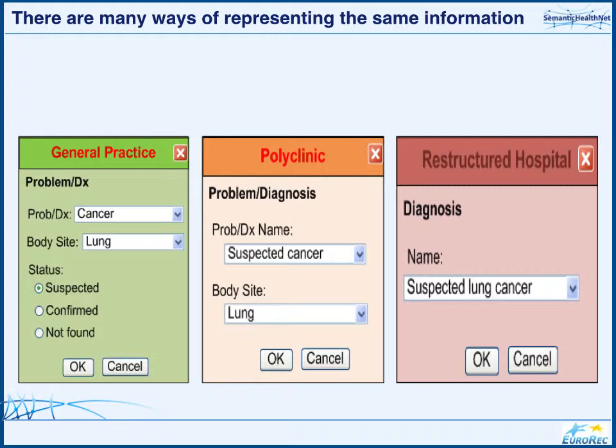When reading the slide, you can easily understand the information as being the same in all three systems. Our challenge is to develop the standards that can enable all three systems to export their data into a single format so that it can be communicated in a standardized way, irrespective of which system is exporting the data and which system needs to import it.